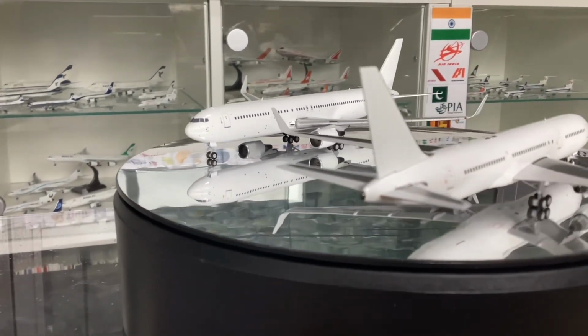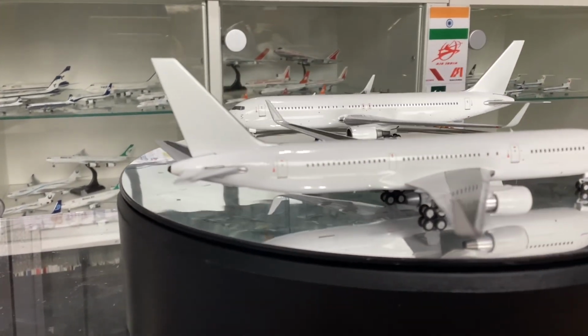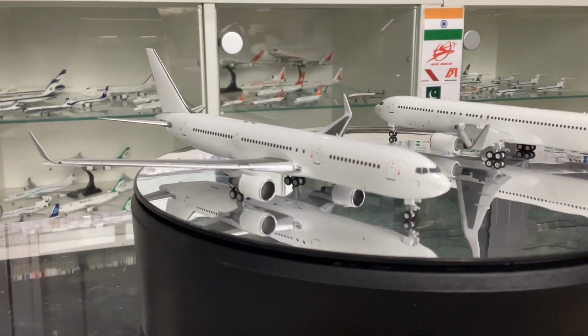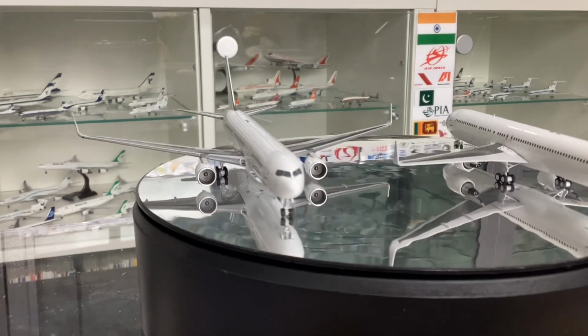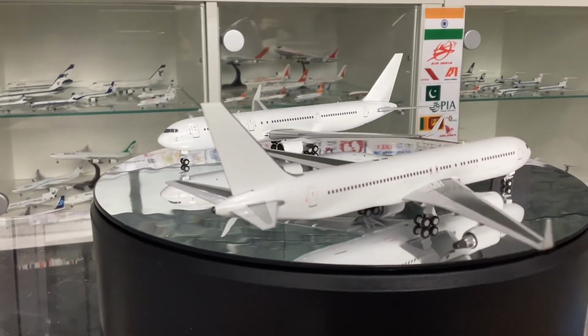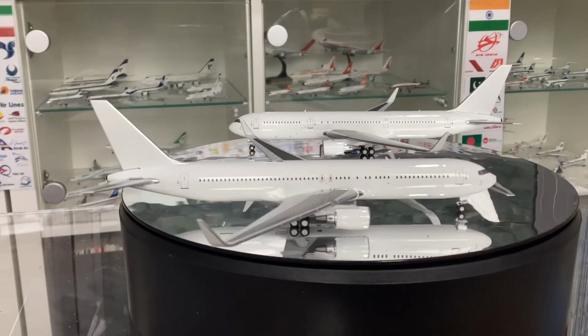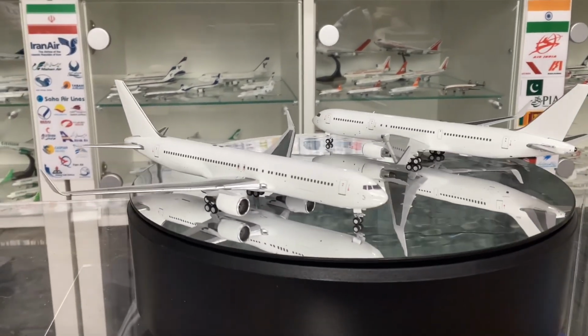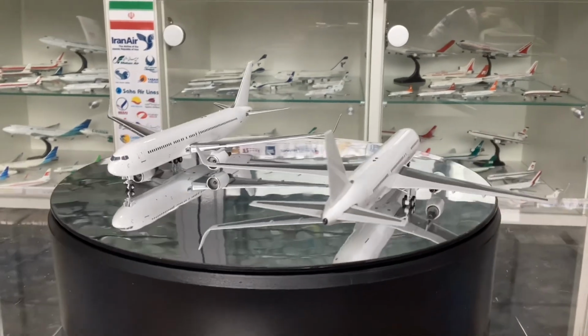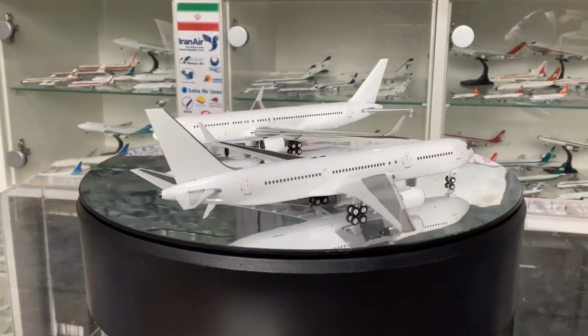Moving on, we've got the 767 Series 300s. The 300 obviously far and away the biggest selling model of the aircraft, and the two variants that we've got here both sport the blended winglets but have different engine options on them. We will start with the Pratt & Whitney PW4000 engine variant.